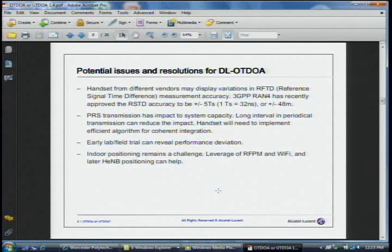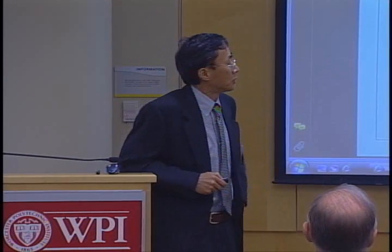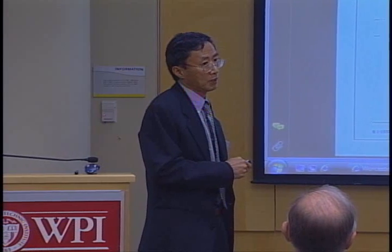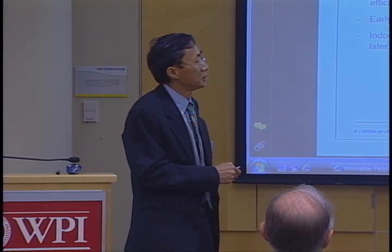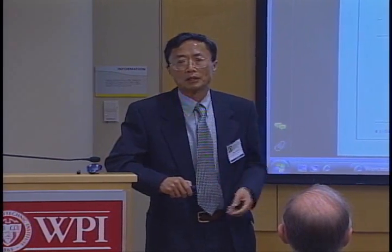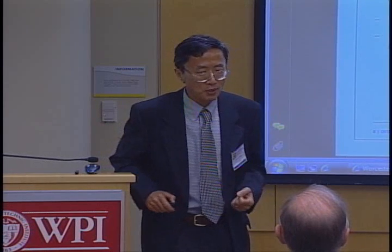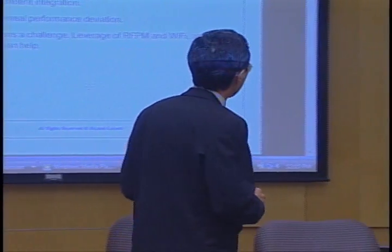Potential issues here that we see: recently the standards passed a decision on RSTD, which stands for Reference Signal Time Difference. This is the key value that the mobile has to measure in order to allow OTDOA. There's a decision that the error allowed is plus or minus 5 Ts, where 1 Ts is 32 nanoseconds. So combined, 5 Ts is 160 nanoseconds, translated into 48 meters. You can imagine that this error is like a Gaussian sigma, right? Standard deviation left and right. Nevertheless, it gives you some warning signal that mobile vendors may come up with handsets with different performance. So you're going to see variations in OTDOA performance from different vendors. Early trials can reveal those possible variations and try to mitigate them.